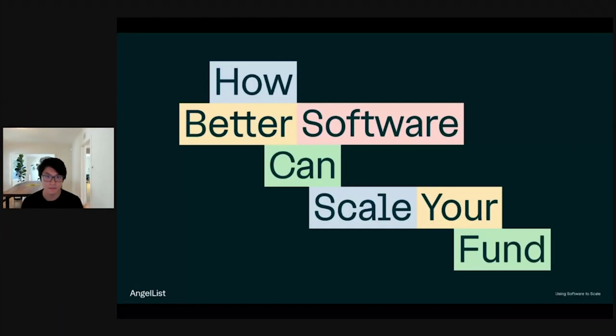I'm Shinran and I'm a CTO for AngelList. Today I'm joined by three of our product leads, Matt, Tammy, and Prad, to talk about common pain points we've seen as venture funds scale and how leveraging software like AngelList can set fund managers up for long-term success.